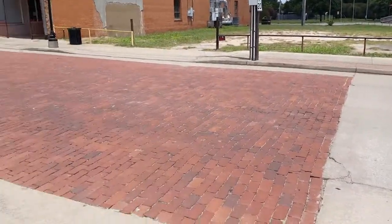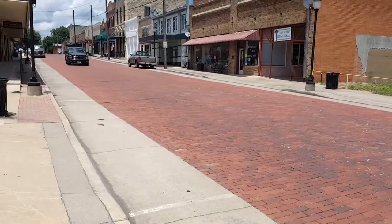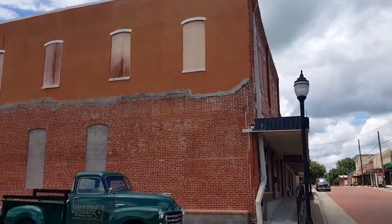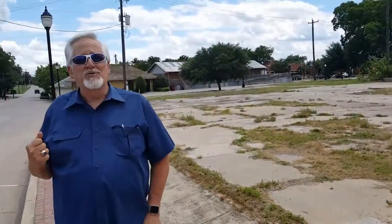Entering the Farmersville Square, although it's more of a T, you'll notice that it has these old brick streets. These have been here for over 100 years now. Original brick streets. And many of the buildings that you see here are original buildings that were built 100 years ago or more. The one immediately behind us here was the St. George Hotel at one point. The railroad came through, and the railroad station was just down the street, and that was a very popular hotel. It was a popular place to stop on your way to Dallas.